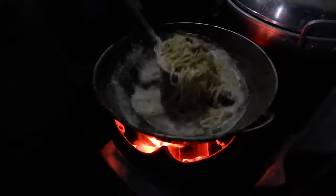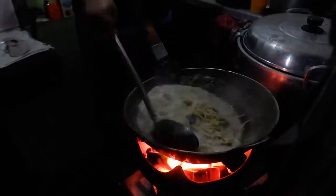But oh, this is so good. I don't understand how the broth can be so flavorful. They've been cooking this for a very long time, and she hand makes each one of these bowls, which is why it takes such a long time. I waited about half an hour to get this bowl of noodles. So if you do come, expect a wait. But I will say the wait is absolutely worth it. So definitely come and give this place a try.